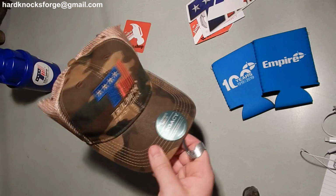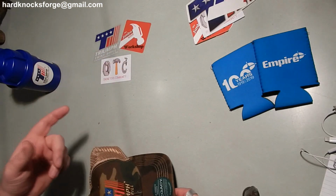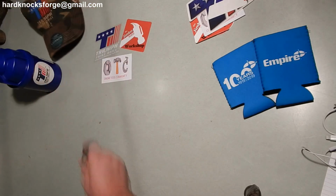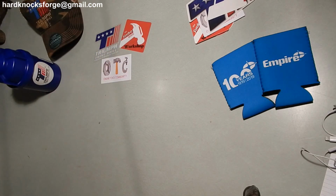Actually, they weren't supposed to send me this hat. The hat and the stickers were just kind of last minute throw-ins, I believe. So, meh, let's get on.